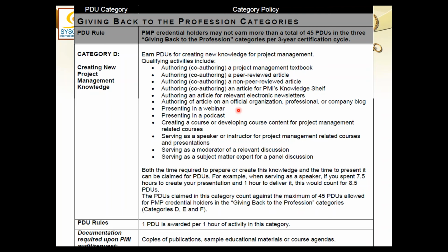Then you could create or develop a course. Like the course I am teaching you, it was developed by someone. So whoever develops the course gets some PDUs. If you are serving as a speaker or instructor at any place, in a course or a presentation, you get some PDUs. Serving as a moderator of a project management related discussion, you get some PDUs. And then you also sometimes act as a subject matter expert in a panel discussion. That also gives you some PDUs.